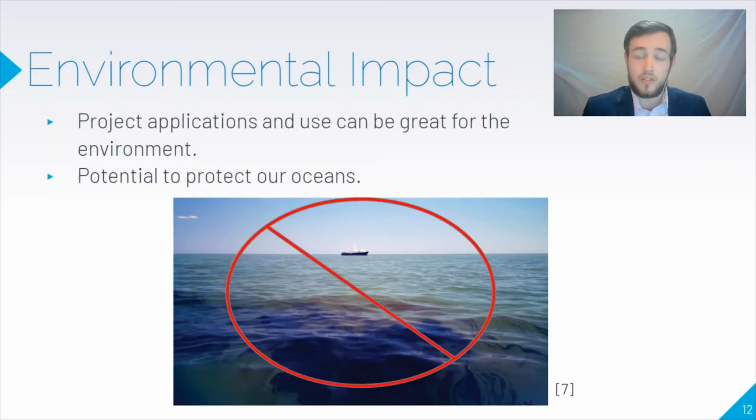So to conclude, while the technology overall isn't something obvious like tree planting or recycling, the applications and use case of the SRAUV has great potential to protect our oceans and be a great example of a green product through its impacts.